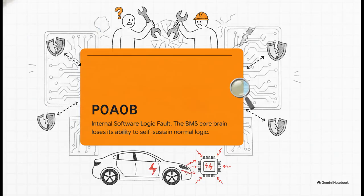Looking at the complete functional safety diagnostic list for EV batteries, we're zooming in on the fourth dimension today, the software algorithm and control logic layer. Specifically, fault 405, the ultimate failsafe, the code engineers both fear and revere, P0A0B. Basically, it's an internal software logic fault. It gets thrown the exact split second the microcontroller or its operating system starts acting unpredictable and loses the ability to sustain normal logic. When P0A0B hits, the system's trust in itself drops to absolute zero.